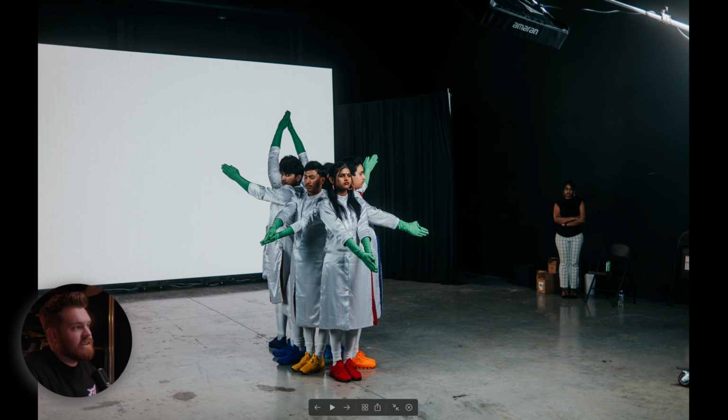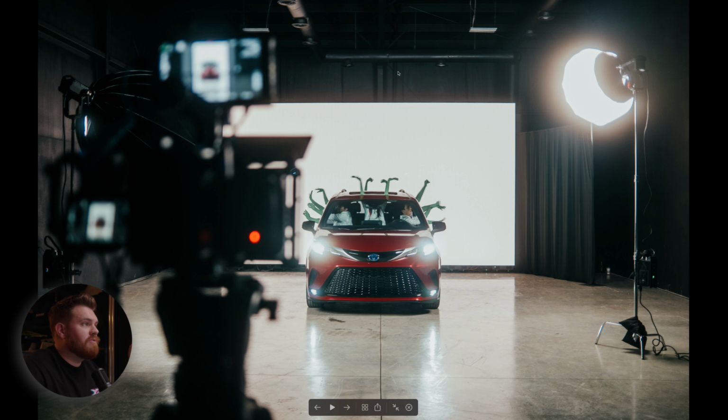And so here you can see it again. We used it for their separate dances, and they all had their green screen gloves on, and that was able to key it out in After Effects. Like I mentioned before, the screen was definitely not tall enough for the 9x16, so it's kind of cropped off in here. You don't see it.